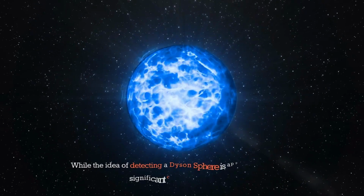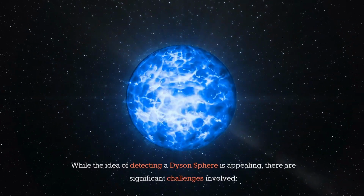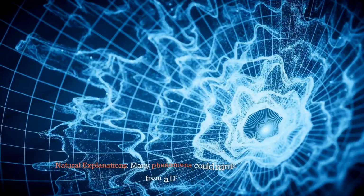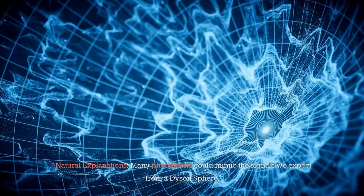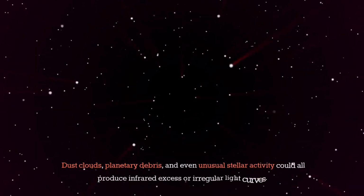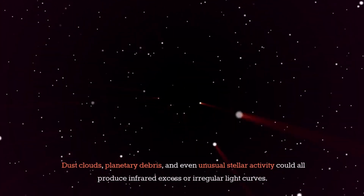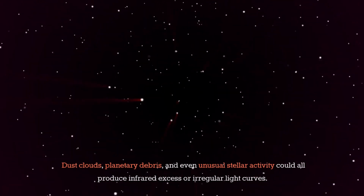While the idea of detecting a Dyson sphere is appealing, there are significant challenges involved. Natural explanations. Many phenomena could mimic the signals we expect from a Dyson sphere. Dust clouds, planetary debris, and even unusual stellar activity could all produce infrared excess or irregular light curves. Distinguishing between a natural cause and an artificial one is extremely difficult.